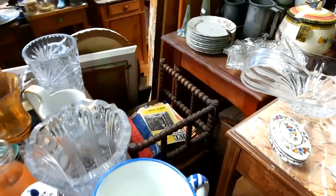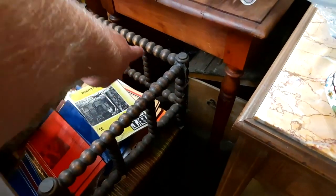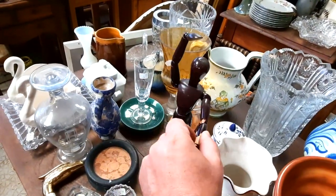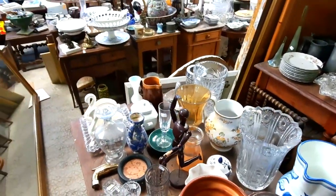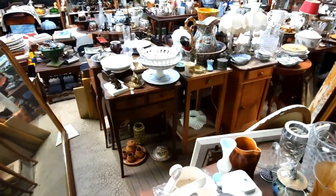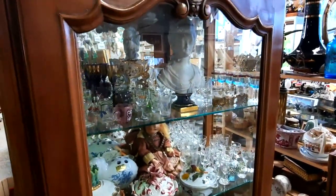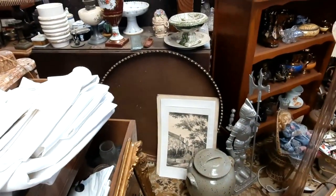Little bobbing reel chair. You can see here. Little corner chair. I think that's for an artist, sculptor. All sorts here. Really is. I think I've found a drinks tray big enough for me.